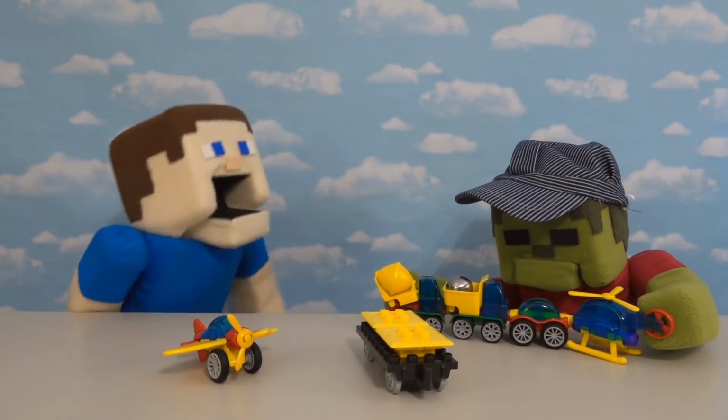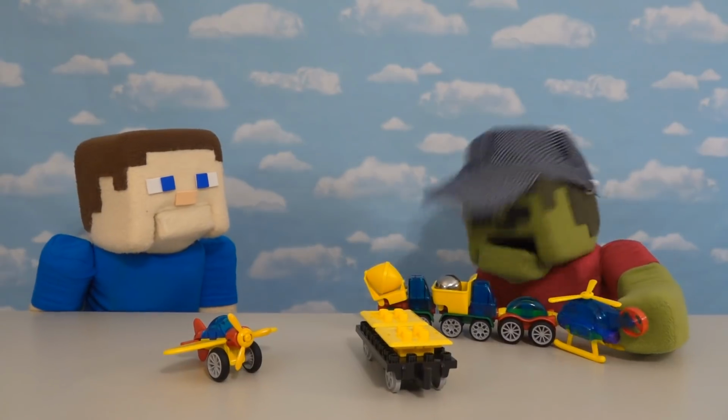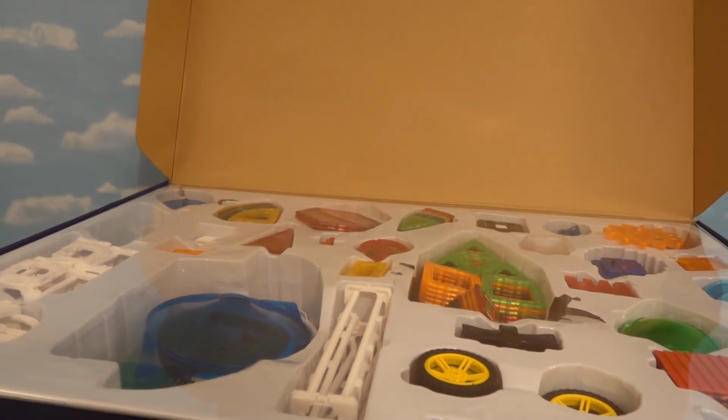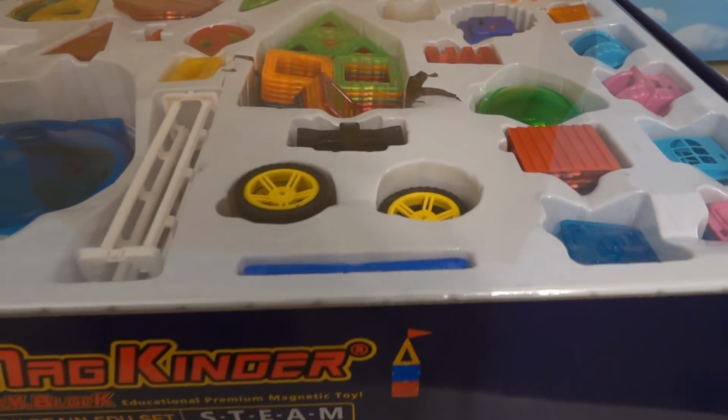You ain't seen nothing yet. Oh, what? Why? Because we have to open the big box. Big box? Because feast your eyes on this. The new Brain Action Set. Oh, and this thing is so cool. Let's open this up and boom! Look at all the pieces inside. There's so many pieces in here. There's pieces on top of pieces. Oh, I gotta love that.